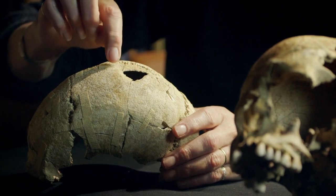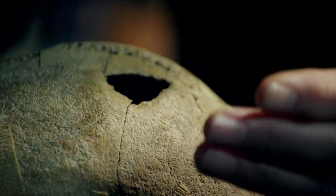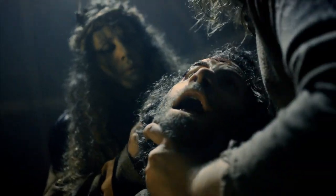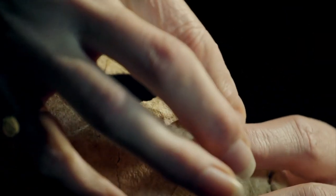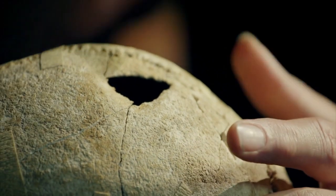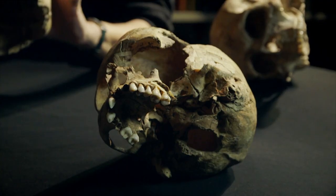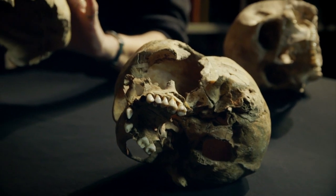Probably the worst bit was actually having the skin flap cut to expose the skull itself. As in modern surgery, you would cut a flap of the scalp and you would fold it back. The forensic analysis revealed an unexpectedly advanced grasp of human anatomy.